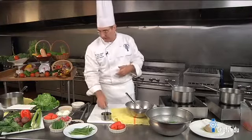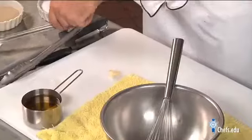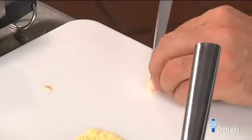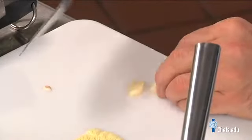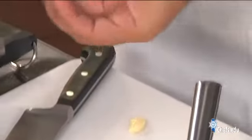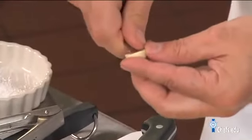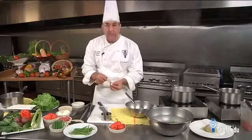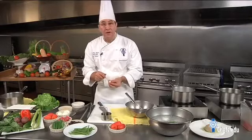Now check this out. I've got a garlic clove. Now when we clean garlic, I'm going to cut the end off because it's bitter, and I'm going to cut it in half. Now if you've ever seen garlic and they've got those little cores on the inside that are green, this one doesn't because it's pretty fresh. I'd want to remove that and pull that out because that's bitter. All right? Cool trick.